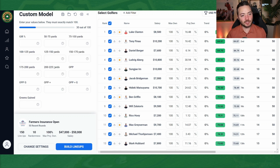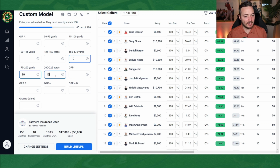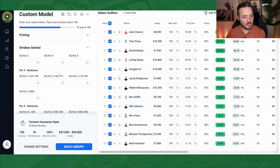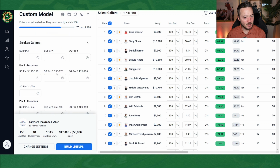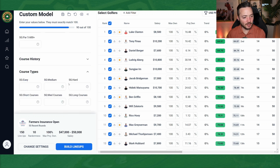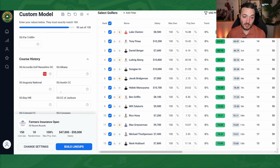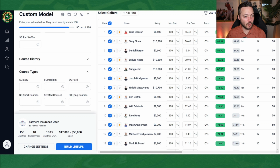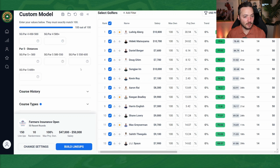Then what I'm going to do is approach shots from like 150 and out. I'll put 10, 10, 10, 150, 175. Okay. Then I'm going to do bogey avoidance for 15. Then I'm going to do strokes gained putting on Poa annua for 15. And then the last 10 is going to go on, I could do long courses or I could do hard courses. Or I could do course history. Let's do course history. We always do course history, right? Let's do long courses.